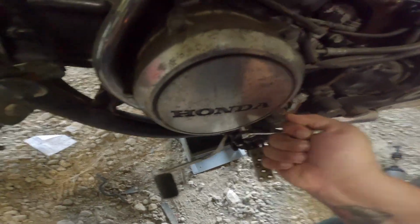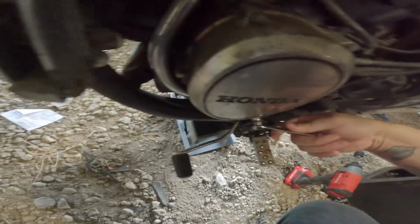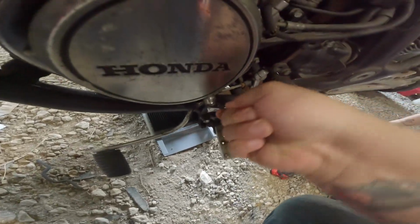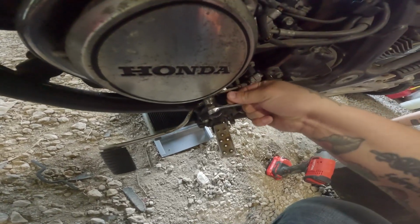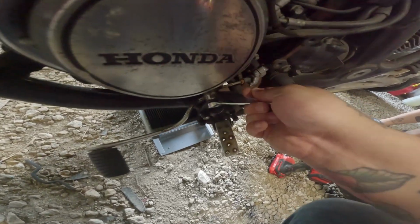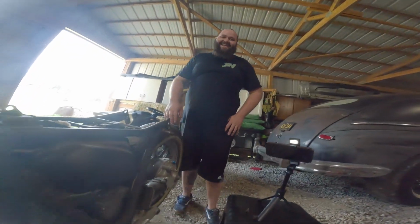Alrighty guys, if you are ever working on a 1980s Honda Magna, remember, you can't remove the frame without removing the freaking foot peg assembly. Alright, we're gonna... What's that? We could chop it off. Oh, that's true. We could always chop it. Chopping is always an option, guys.